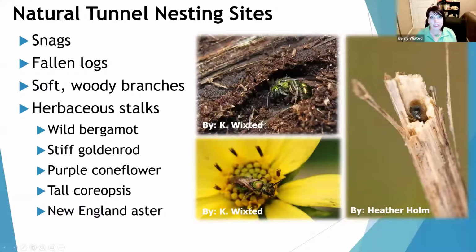Some natural tunnel nesting sites for those bees that nest in tubes and tunnels. So snags, standing dead trees, if they're not a threat to people, pets, or property, leave them up. They're better than any bee house, bird house, or bat house you could ever put up. Fallen logs, just leaving them to rot. Things like this halictid sweat bee right here, they will overwinter in those fallen logs, and some will even nest in that rotting wood.